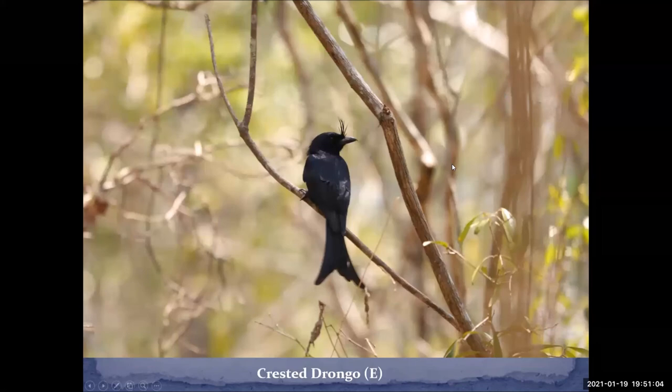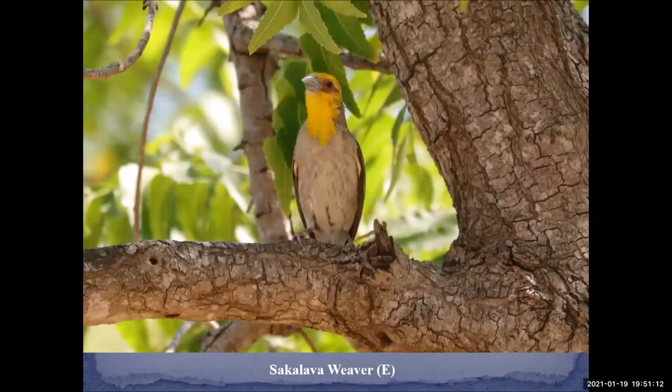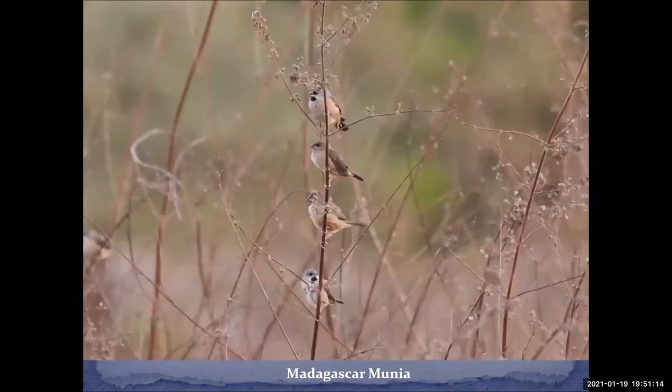Drongos, which are found throughout Asia and Africa. This is an endemic drongo, the crested drongo. Another endemic, wagtail, weavers, Madagascar munia.